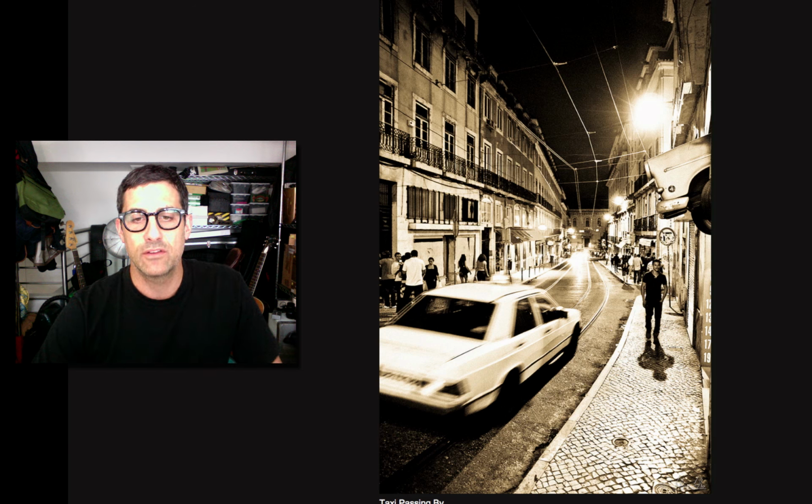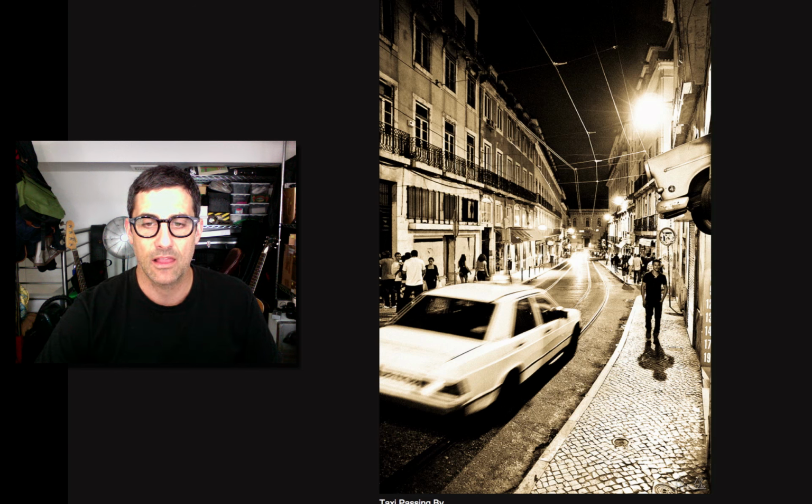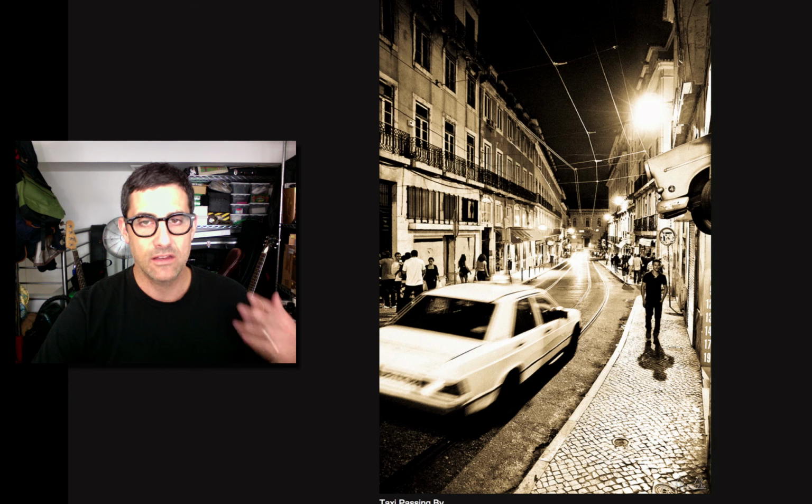Anyway, this photo set really struck me. I like that there's a lot of street photography in here, and that the photographer really put some time into thinking about what he was doing and where he was situated. Let's get right into this first image here.